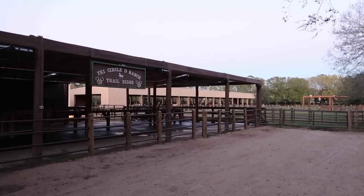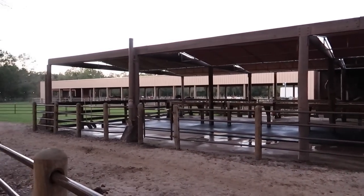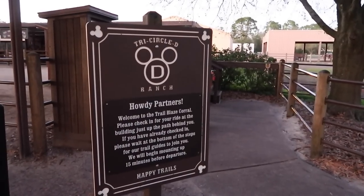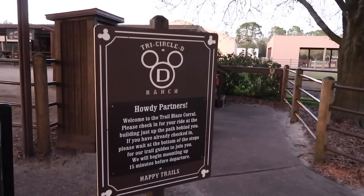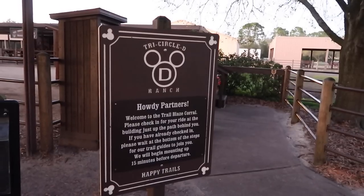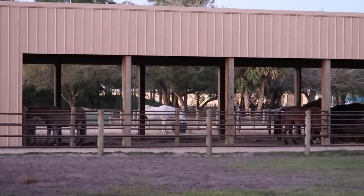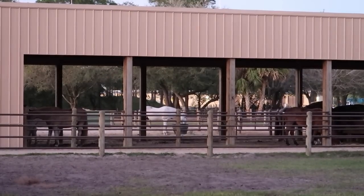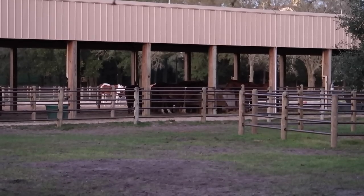Tri-Circle D Ranch Trail Rides. These are the horse stables where all the horses stay. Howdy, partners! Welcome to the Trailblaze Corral. Now, a year ago, we were at the OK Corral, Chris. That's right, in Tombstone. From one corral to the other. There they are, munching on their dinner. I wonder if some of these horses will be pulling us around the campground tonight.